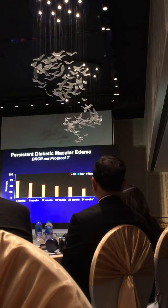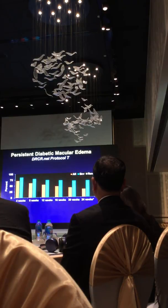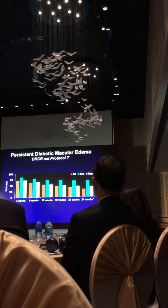Let's go back to Protocol T. Again, this is with aflibercept, where with each of the injections, the percentage that still have some thickening goes down through 6 months, so that it's only 30% that are still thickened after 6 injections. 70% have flattened. This is the result with bevacizumab. It's not as likely to cause flattening. And the result with ranibizumab is better than bevacizumab, not quite as good as with aflibercept.